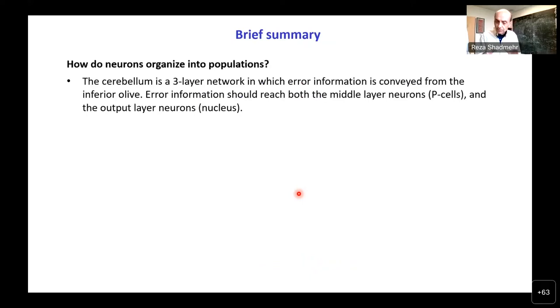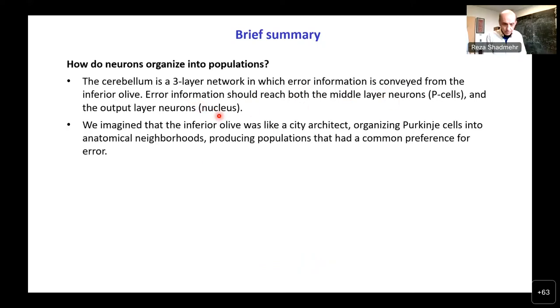Okay, let me summarize briefly where we are. We had this puzzle of what these simple spikes making predictions were. How are they related to control of movements and that dysmetria? What we did is that we recognized the cerebellum is a three-layer network. Error information should be conveyed to all the cells, but it seems like it's going very strongly to the middle layer, not the output layer.